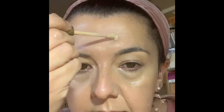I think maybe if I got a darker shade for my face, it would be better, to be honest. And I'll put a little bit around my nose. I think this is generally a little bit too light to use on my entire face, and I'm just going to blend that in with my fingers. Let me try that with my fingers instead of the beauty blender and see if it will cover it. It certainly feels very, very light.